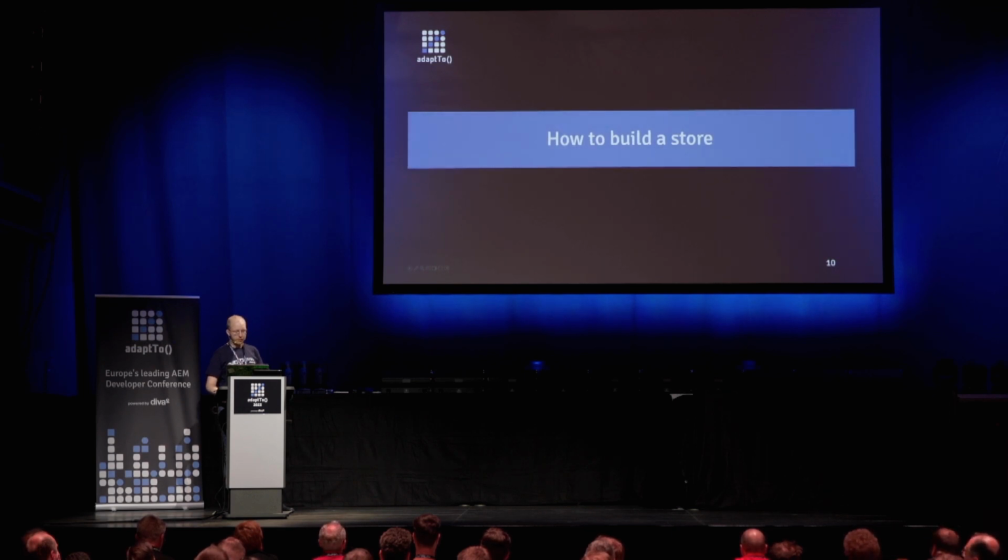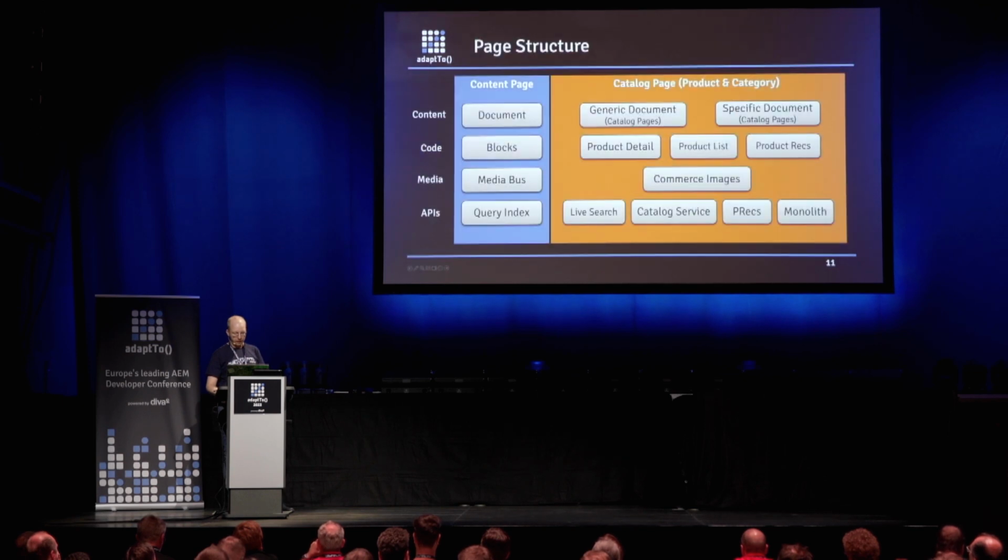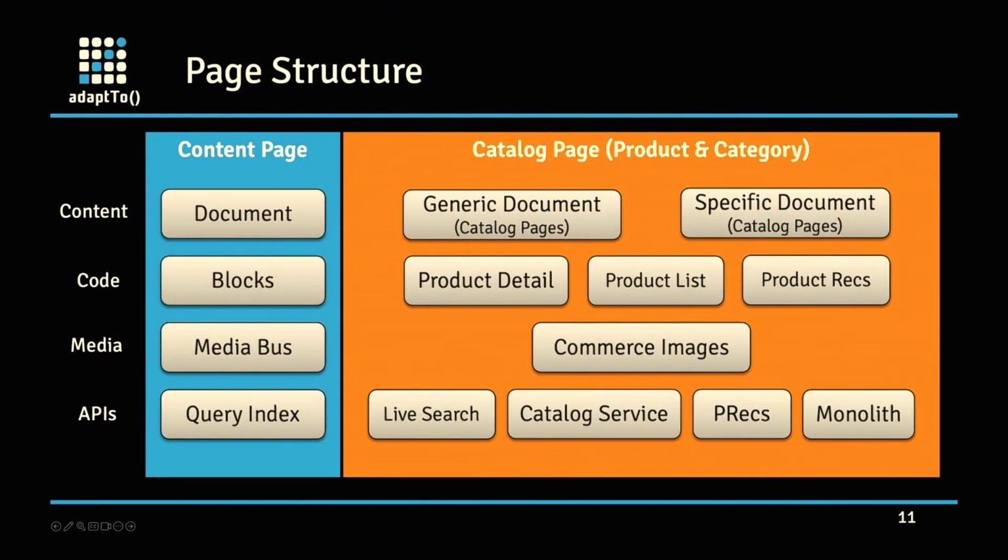All right, so let's jump into how to actually build stores with edge delivery. Okay, so here you can see the structure of specifically the catalog part of a storefront site built with edge delivery. In blue, you see the use case for regular content, and in regular content, what you usually have is one document that drives a single page. For commerce, you might have something similar, one document that is specific to a product or category page. But most of the time, what you want to do is have a generic document that drives all of your product or category pages. This means a single document defines both the structure and the content of all your product detail pages, for example.